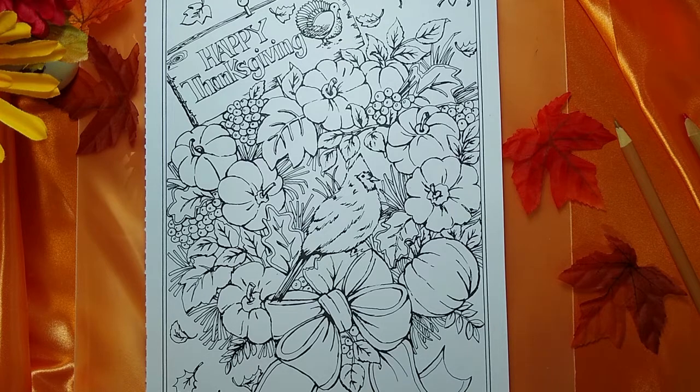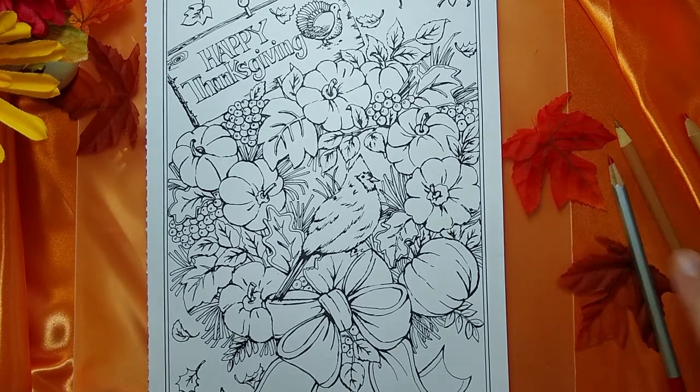We're going to continue on with our fall coloring and do a piece on Happy Thanksgiving. We'll talk a little bit about Thanksgiving as we go. I've got some fun facts pulled up on the computer next to me, and we will see where we go with this Thanksgiving talk here.